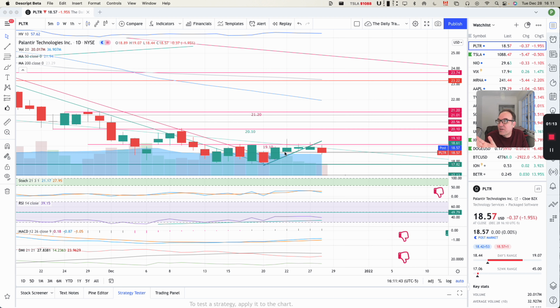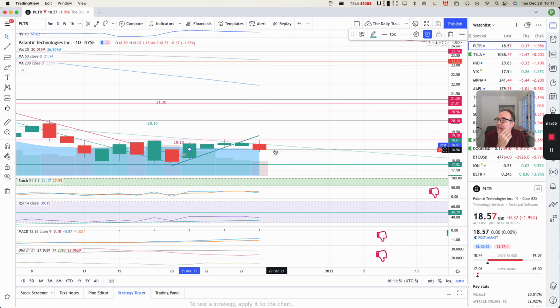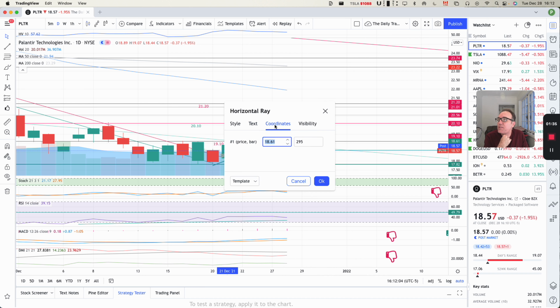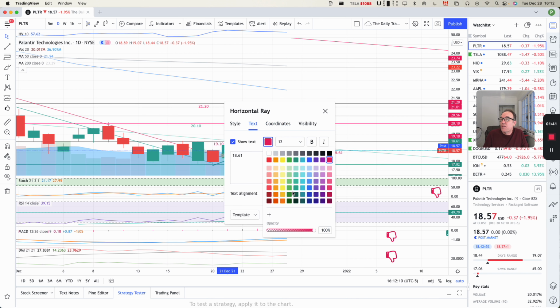The stock tried to break 1910 and could not do it. So we had another sideways action here. Who does not like a little bit of sideways action? Support at 1858, I'm going to say. Let me make it clear. Coordinate 1861. Okay, 1861. I'm going to put it there.